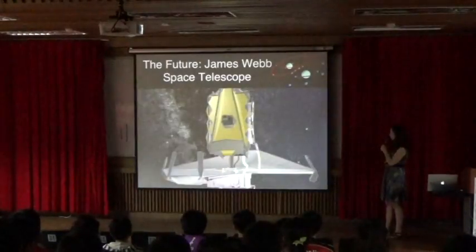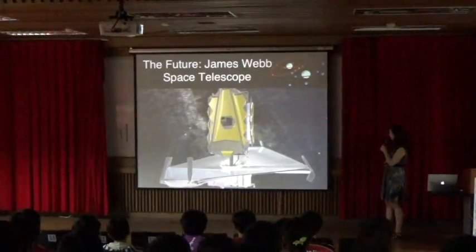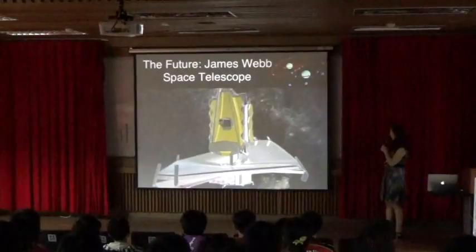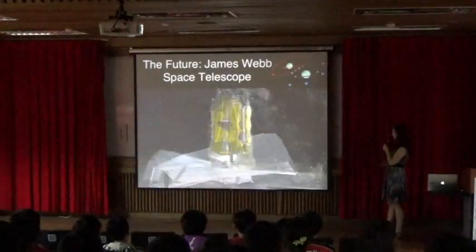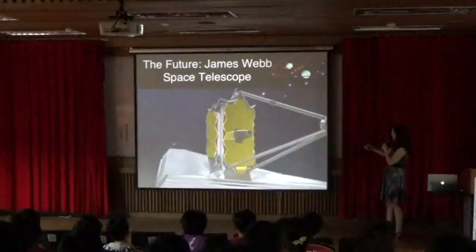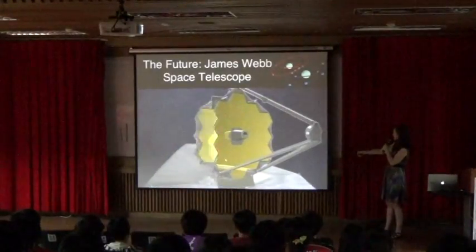Some more solar shields opening up. To keep it cool. Here comes the mirror. The mirror comes out. It's made of many segments.